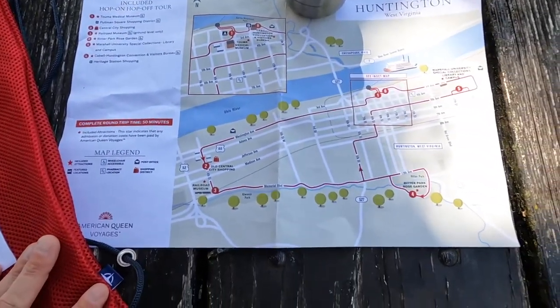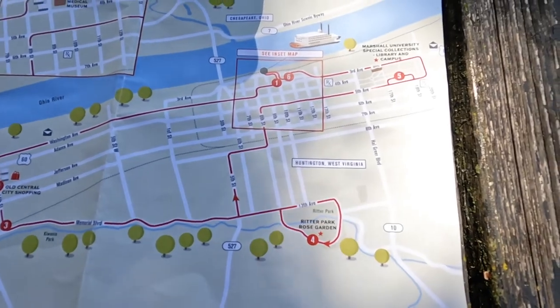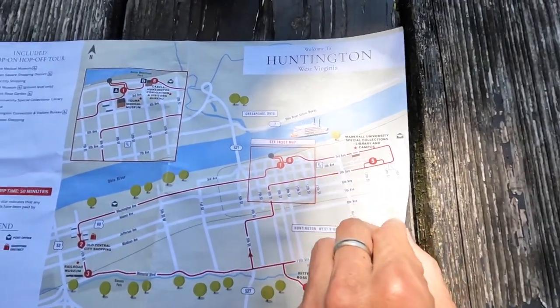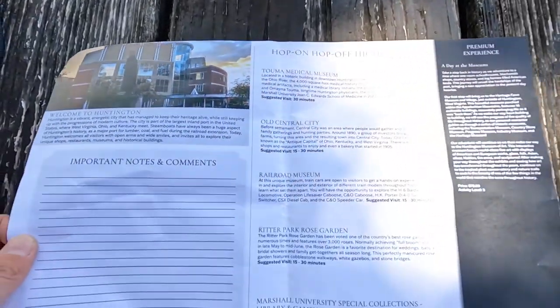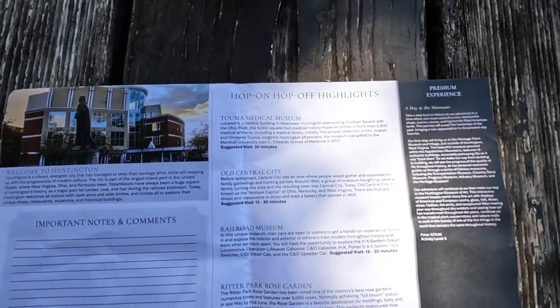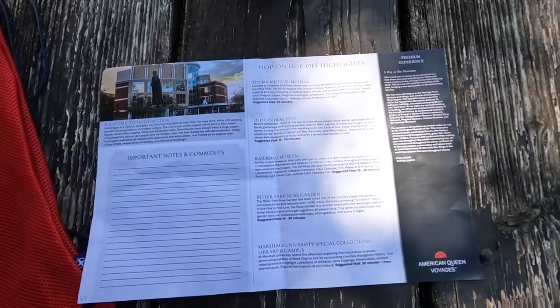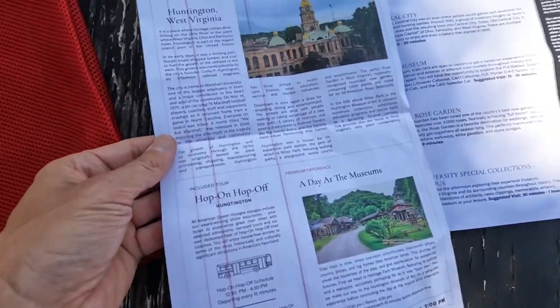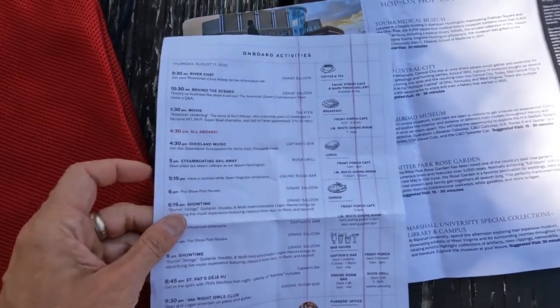They give you these maps that are very handy so you can go around at your leisure, hopping off at which ones seem of interest to you, and a little description on the other side for what you're in store for. I also bring the daily program along with me, in case there's some stuff I want to make sure I get back to the ship for.